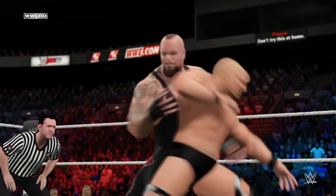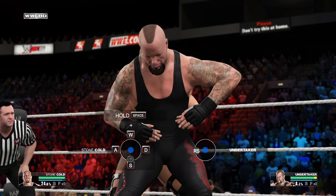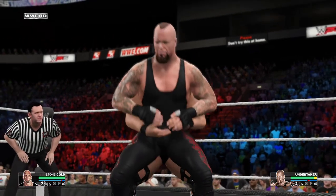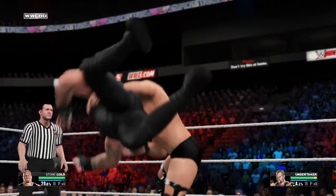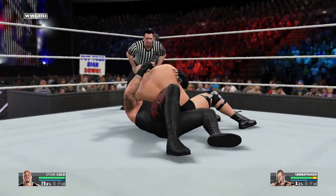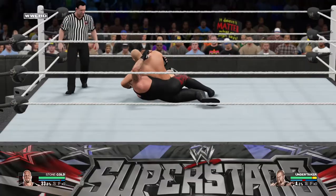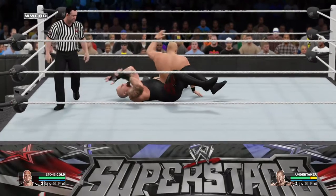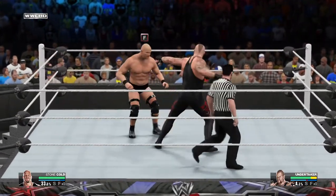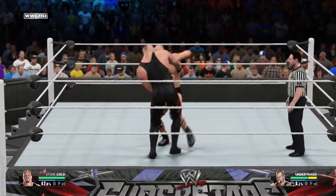Steve Austin going for it. Steve Austin has really gained some ground here with this prodigious offense. And after all these years, the Rattlesnake still manages to impress me.